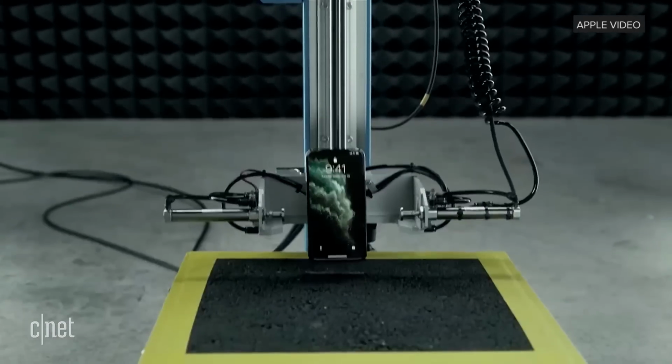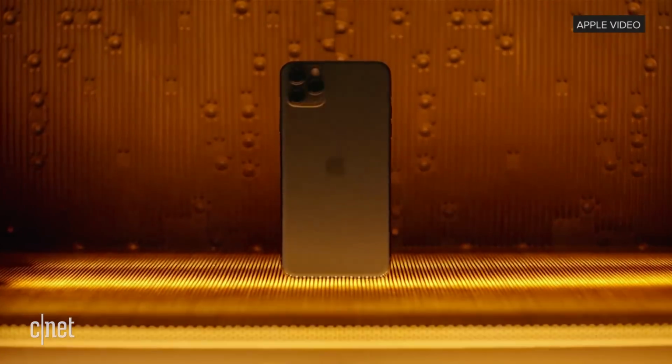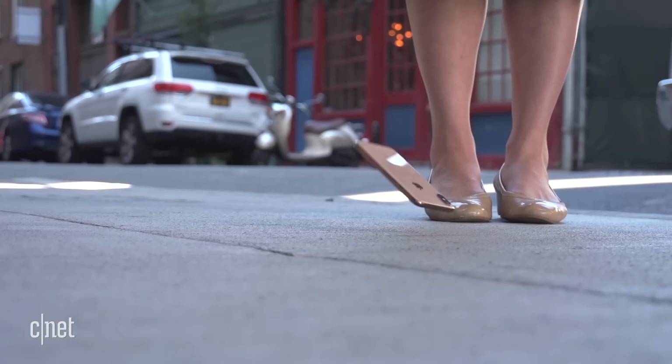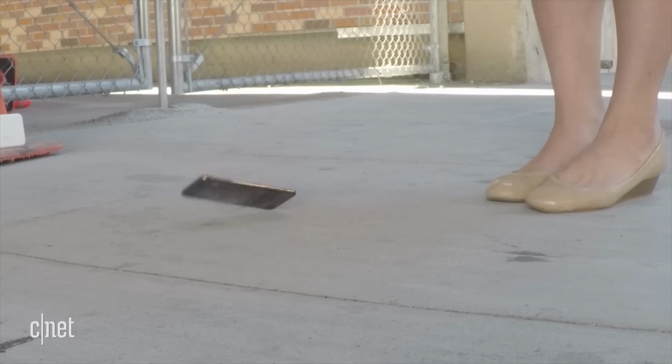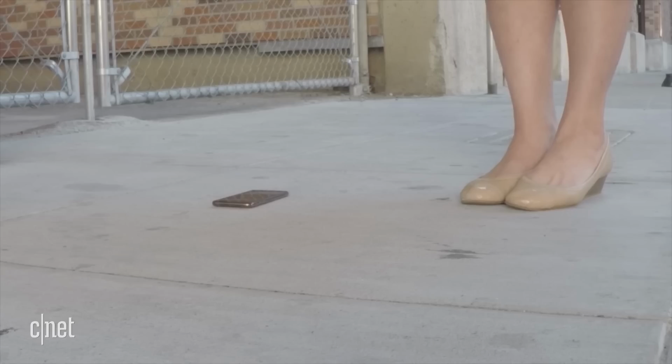But Apple's made some bold claims here, saying that they have the toughest glass in any smartphone on the front and the back. Last year's iPhones, though, were significantly stronger than any previous model, and it took several drops in our informal drop test to get them to break. So let's just say I am very much looking forward to testing Apple's claims.